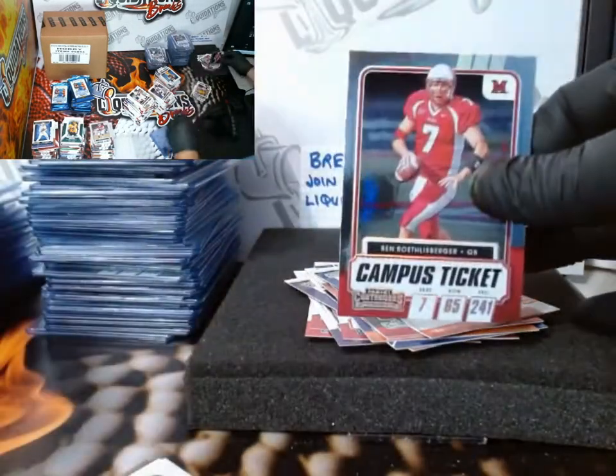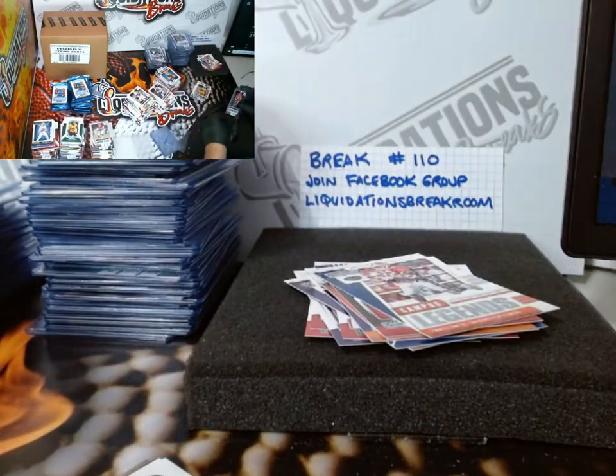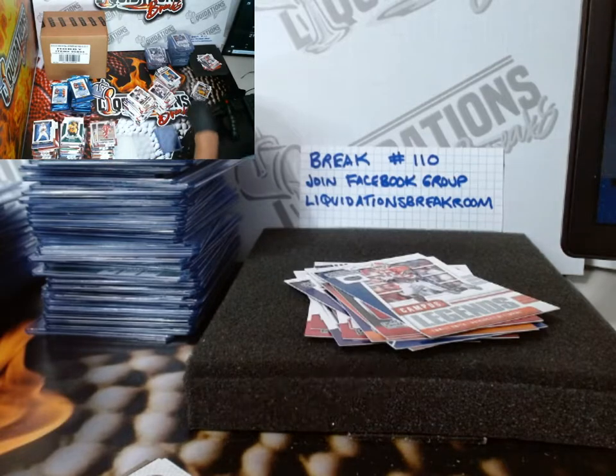And a Ben Roethlisberger. You guys want me to keep calling out all the base, or you just want me to show the autos and the campus tickets? We can do that.